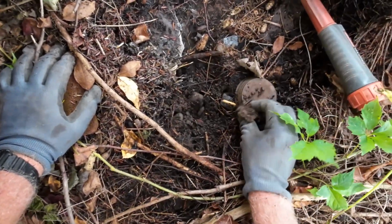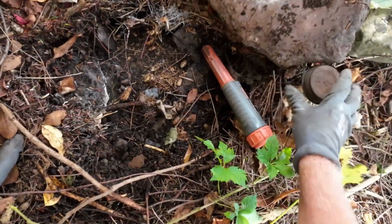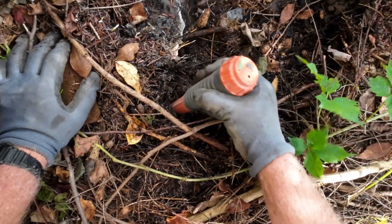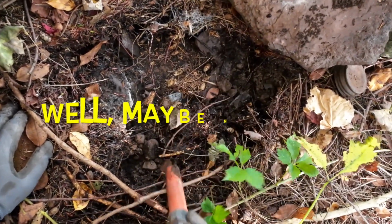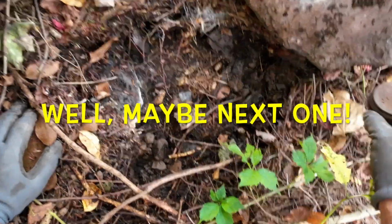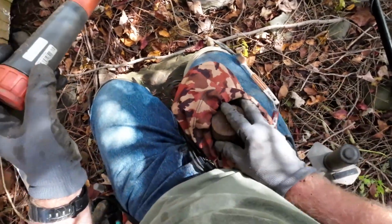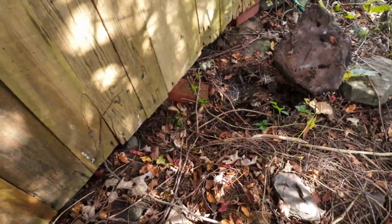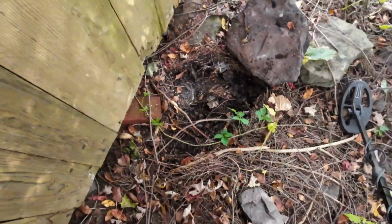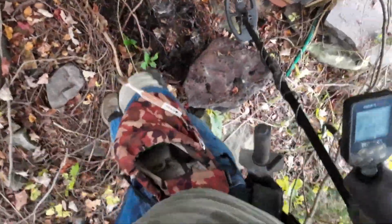Oh, gee, look. Another mason jar lid with nothing underneath it. How surprising. One of these days, I'm probably up to about, no kidding, 50, probably. And not a single coin. Well, on to the next.